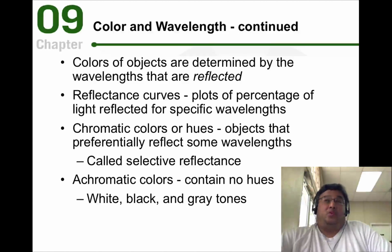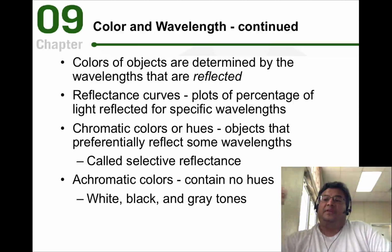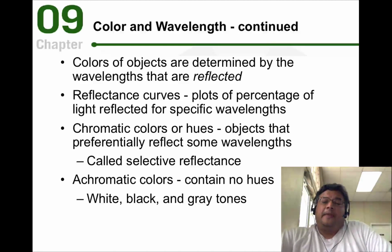So for example, if you're looking at a green object and you shine a white light on it, white light has all the wavelengths in it, everything. All of the other colors are going to be absorbed by that object except for the green one. The green wavelength will not be absorbed, so it'll bounce off the object and end up hitting the retina in the back of your eye and activating the cones for green. And you will end up perceiving that object as green, and that is selectively reflecting the color green.